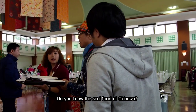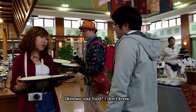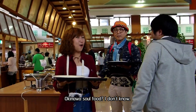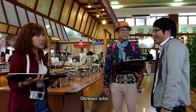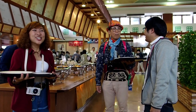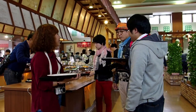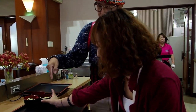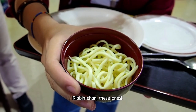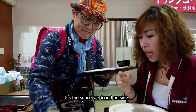Okinawa soul food, do you know this? Okinawa soul food? What is it? Okinawa soba. Ah, Okinawa soba. Soba of Okinawa, okay. So let's try that one. Okay. This one, the sauce we found outside.